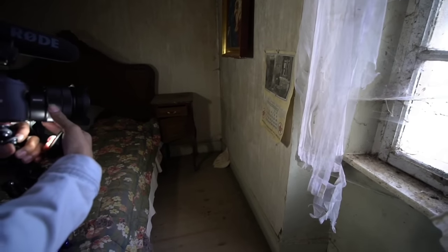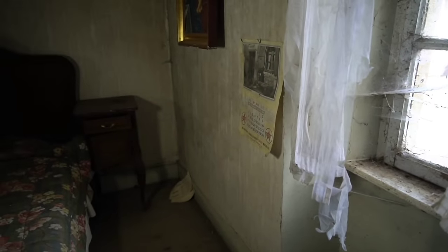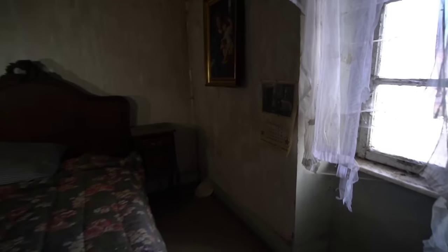Oh my god. That's the abandoned house of 1949. That's legit. That's insane. Might be the oldest house. I'd say this is the oldest house I've ever stepped in. 100% the oldest abandoned house I've ever visited with belongings still inside.